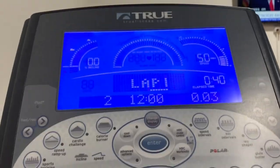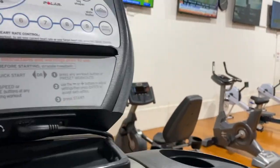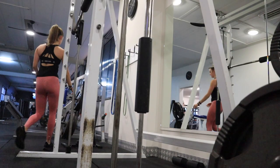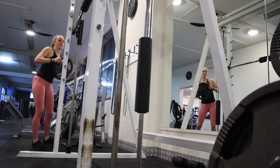So the first thing I did when I got to the gym was go to the cardio room and do 5 minutes on the treadmill, a mixture of walking and running. Then I went upstairs to the weights area and I could not believe my luck. The squat rack, the machine that is always full, was free. So I went there straight away.